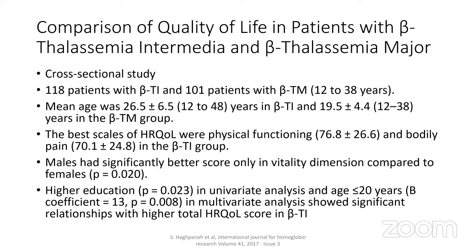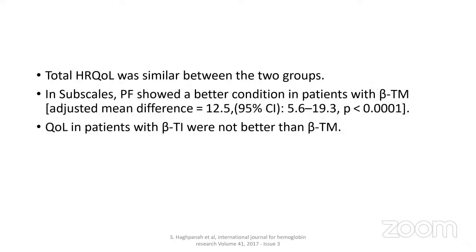Here, gender showed a significantly better score in part of the parameters. What's interesting, again, higher education and younger age group, not the same as that study done in Saudi Arabia. Higher education is a better score, and younger age group has a significant relation with higher quality of life in thalassemia intermediate.